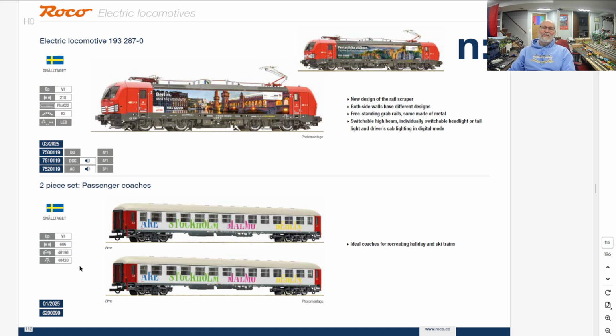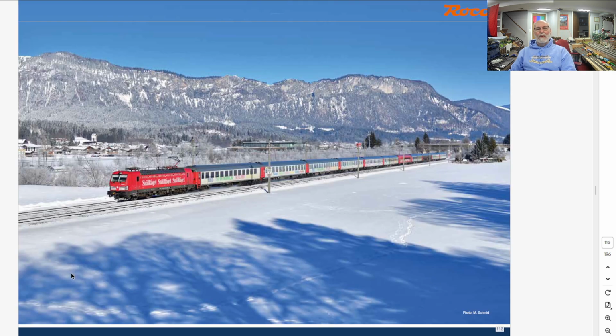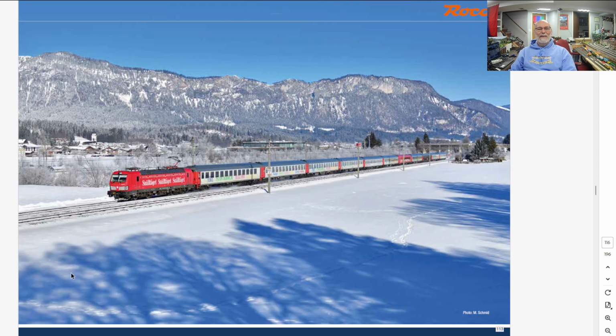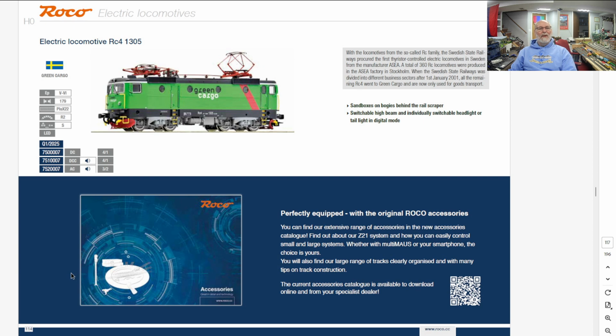All right, here is a Swedish Vectron. And I forget what this particular train is called, where it's got the names here, Stockholm, Malmo, and so, it has a name, but I can't think of it right now. But very cool. Which is funny, it's a Swedish, but it's advertising traveling to Berlin. And a Swedish RC4.